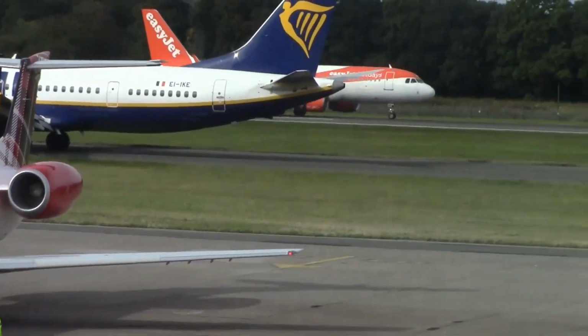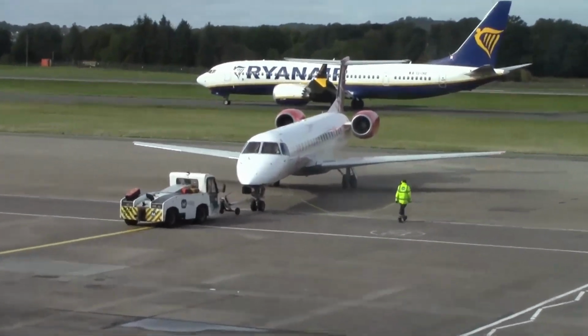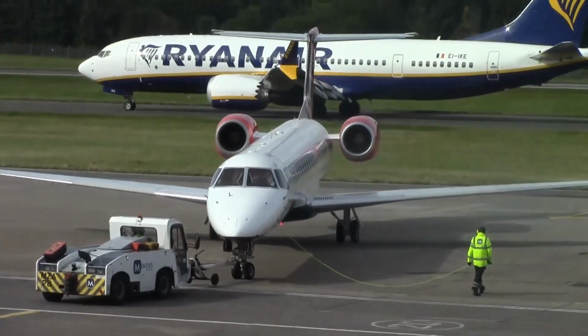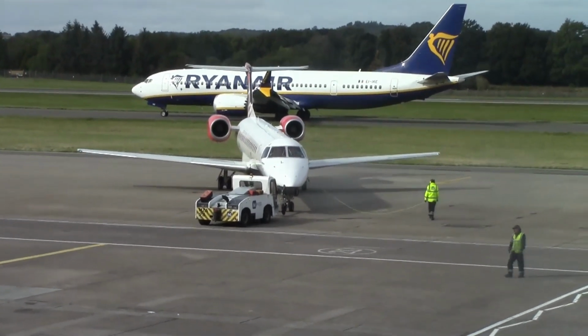Last call for the remaining passengers on British Airways departure to London Heathrow, flight number 1445. Please proceed immediately to gate 9.